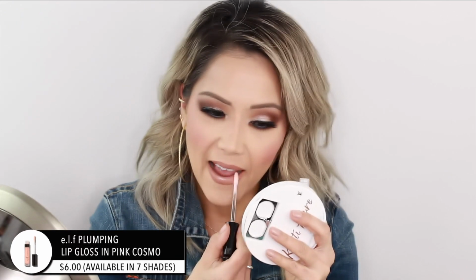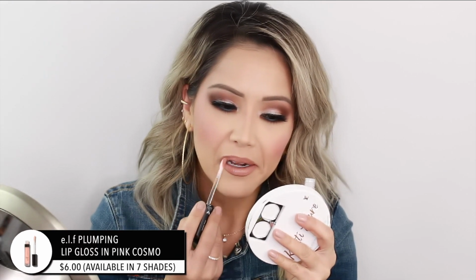All right, let's line these lips real quick. I like the KKW one because I can fill in my lips so easy and fast with that one. I'm gonna put a little bit of my Pixie nude sticks. I'm gonna fill that in just a little bit lighter because this is such a translucent color. I just wanna make sure we're not gonna have any gaps. And then I'm gonna take that Cosmo Pink and just put it on.